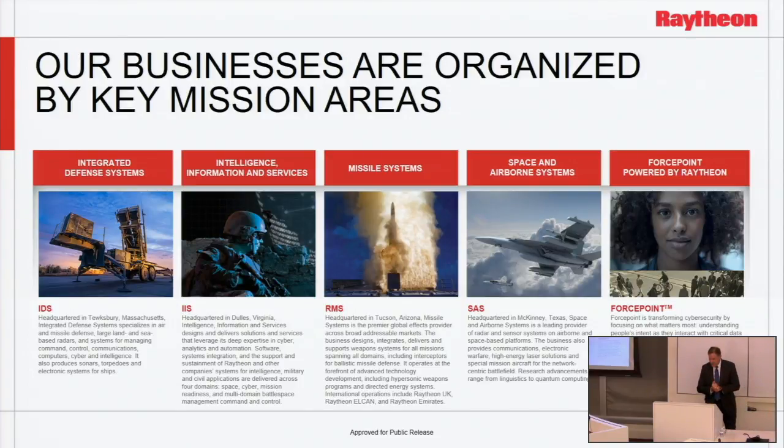Missile Systems is headquartered in Tucson, Arizona. They do everything to do with missiles. So every missile system you can think about, they have a play there. And where they're going is into hypersonics, directed energy, high power microwave, those types of things are the future directions. And the last one, Space and Airborne Systems, is headquartered outside of Dallas in Richardson, Texas. Again, as the name suggests, it is all sensor or electronic systems that go into air, UAVs, satellites. They build the guts that make all those things work.